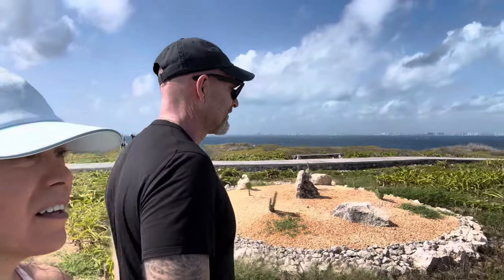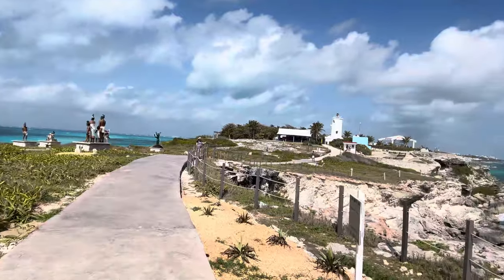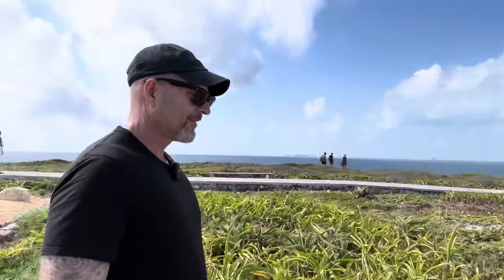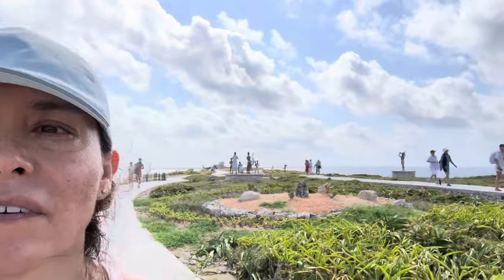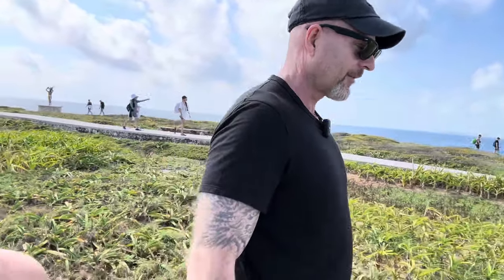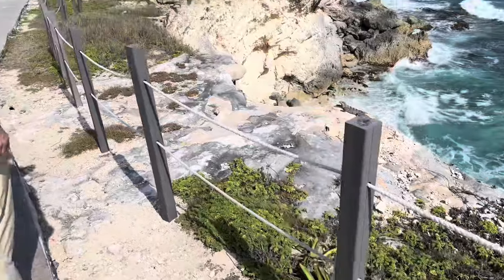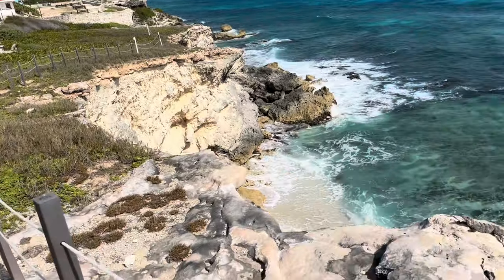What do you think the temperature is right now, 10 o'clock in the morning? No idea. I'm gonna guess about 82. Yeah, it's nice and breezy. It feels cooler though. It's breezy, a little bit humid. Not too bad because of the breeze. He's showing us around. Yeah, you can see a little bit of sand down there.